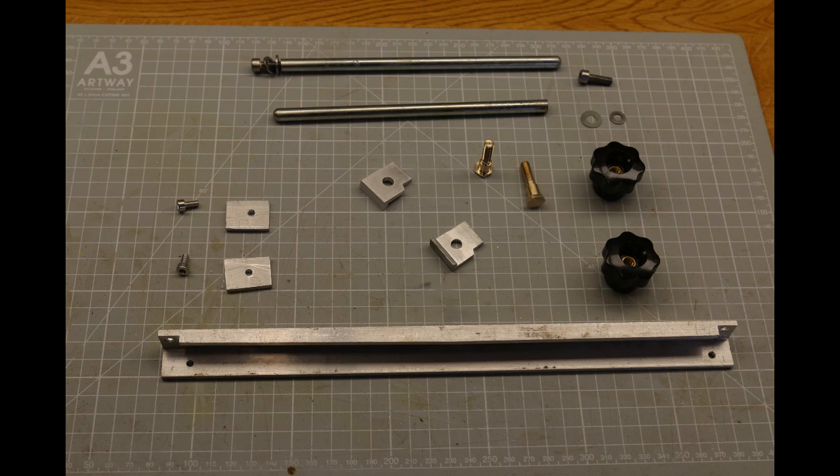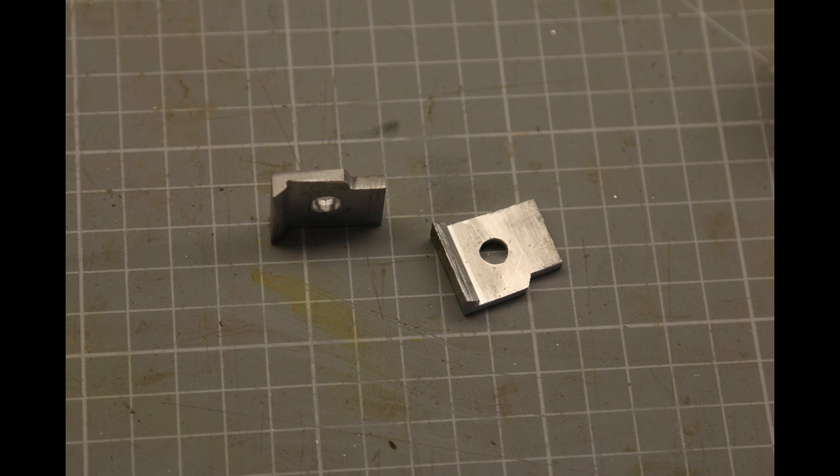Here are all the parts made. I turned up brass bolts, but hex bolts with the heads cut through to make them slimmer to fit the recess in the saw work fine. The clamps are made from small pieces of angle as shown. These hold the rod down and pull it inwards.